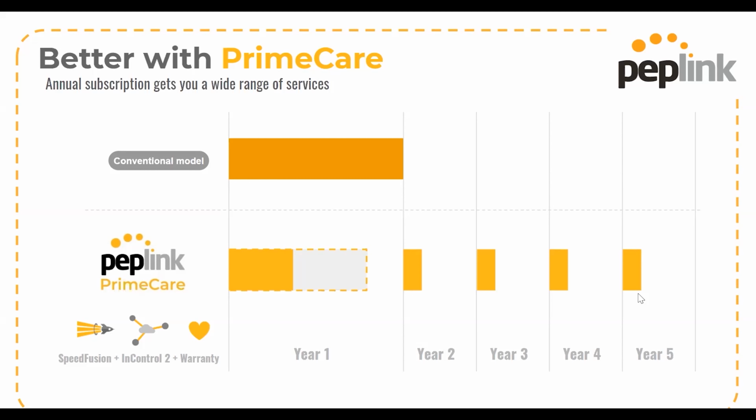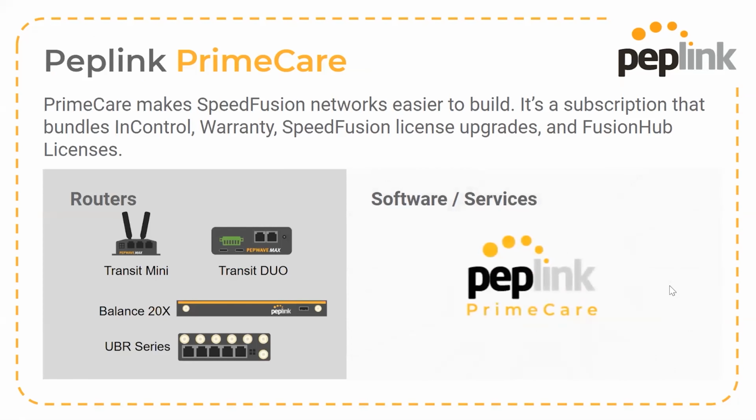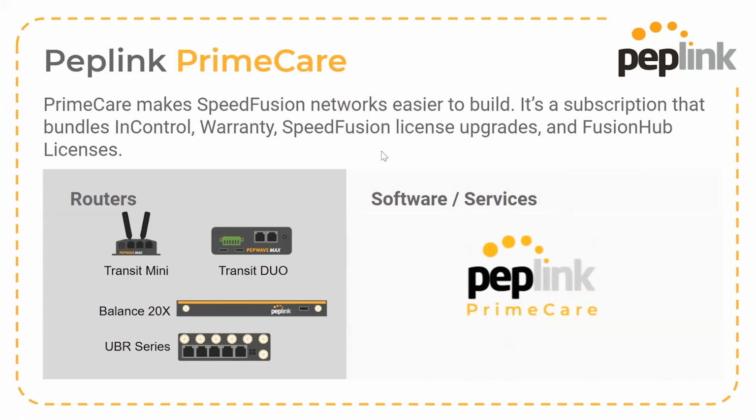What if you want to replace it with a newer type? If the particular model has been upgraded or replaced, so I mentioned we never end of life anything, but if it has been replaced with a newer model, you would get the newer model for that year. So here's a better slide that's more sales oriented to explain what PrimeCare includes. Basically it includes warranty, SD-WAN controller, SpeedFusion services, and Fusion Hub license.